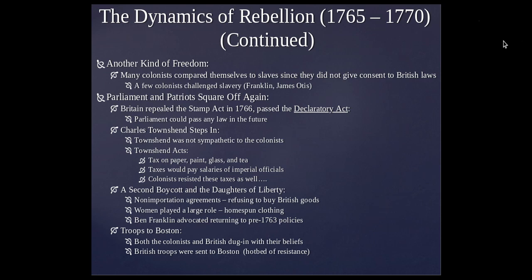Still, in 1770, still no independence. We're not thinking about independence. We're just fed up. We want rights. You might compare it to, say, the modern day women's movement, modern day minority movements. Nobody's wanting to be broken apart. They're looking for more equality, more rights.